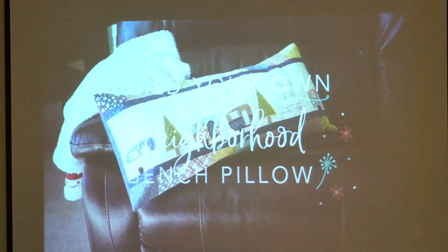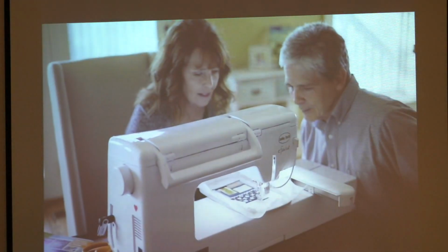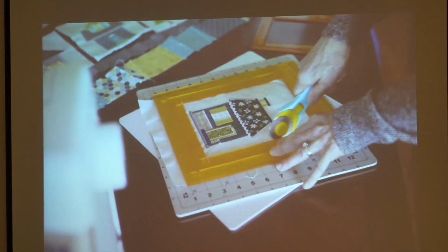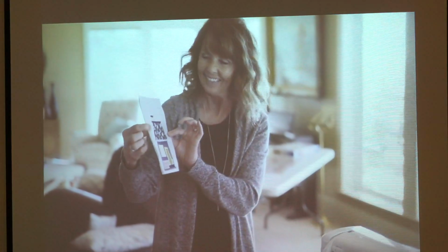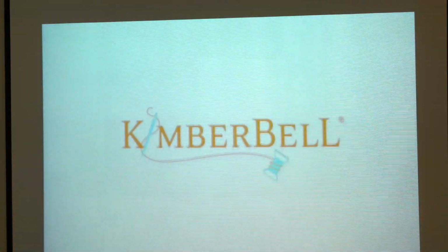In the tradition of Kimberbell's signature bench pillows, Make Yourself at Home includes a bonus project for you to build your own neighborhood. With an assortment of 8 houses paired with themed, accent, applique blocks, and sentiments, you can create and customize a variety of bench pillows that tell your family's story. Home is where you place your Kimberbell bench pillow.